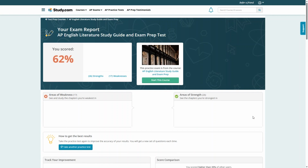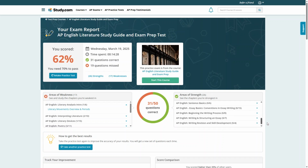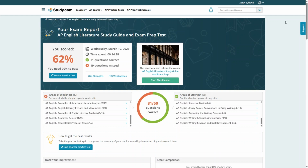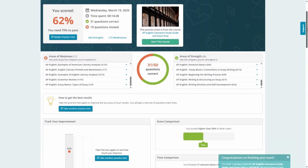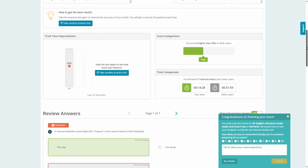Not too bad for not having studied the subject in many years. I was also going pretty fast through it. Anyway, so you can take this and then you can see the areas you need to focus on. And you can also go directly to the lessons that will explain the answers that you got wrong. You can take this again later, but it will have different questions.